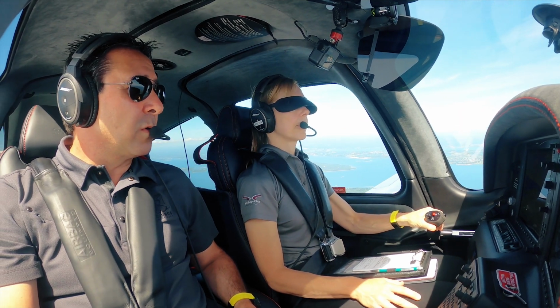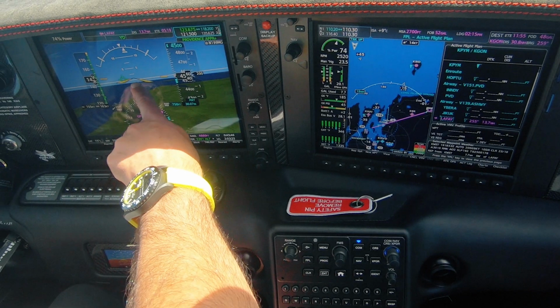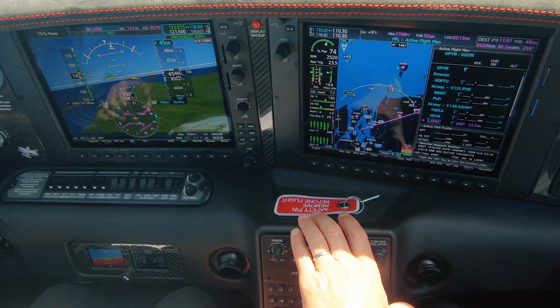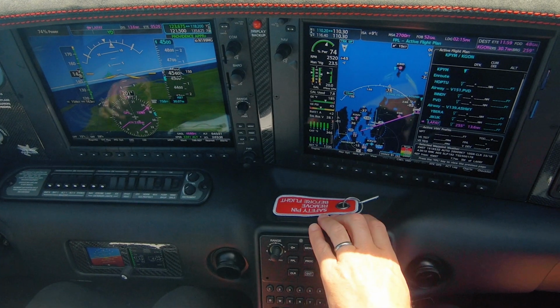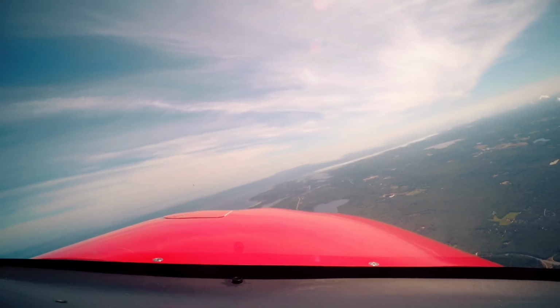280. Okay, when we start our turn, we're going to set our bank looking at the attitude indicator, right? 10, 20, 30 degrees, so give me about a 25 degree bank. Or 20 degrees of bank is fine.